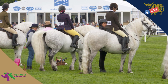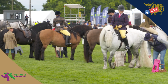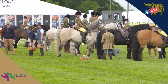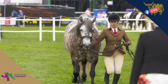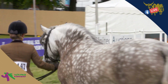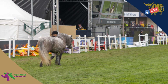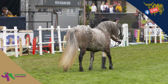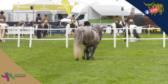The lovely thing about the Highland ponies is the variety of colourways. You've got greys and lots of different patterns on their skin. All of the breeds within the Mountain and Moorland classes are native to the British Isles, which is really interesting. And these classes are open to stallions, mares and geldings 4 years and over. And the riders can be any age with the exception of those riding stallions.